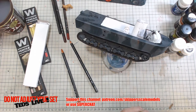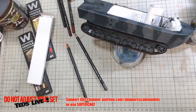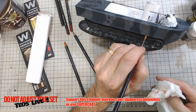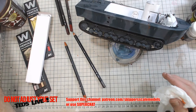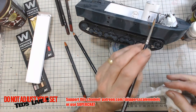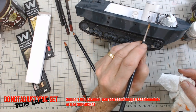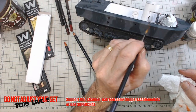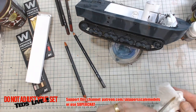I've got a great collection of paints and stuff. It just happens. It just comes along over time. Whenever you go shopping for paint, always put an extra paint in your shopping basket, even though you might not need it. And that way your paints and your weathering products all build up.